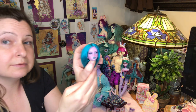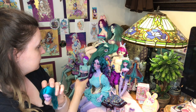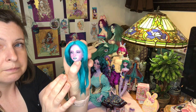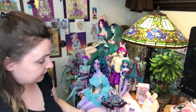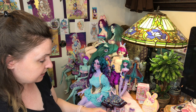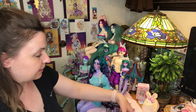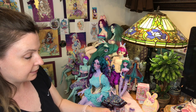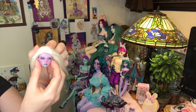But that, I mean, the teal. I also have a purple alpaca wig that I might try on her. That looks pretty cool. I'll be interested to try those two incoming wigs on her too and see how they look, because one of them has like an orange in it, and I love orange and teal together. I think that's a beautiful combination. This white wig looks pretty on her too.